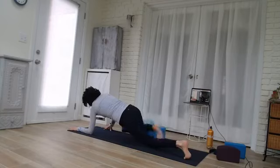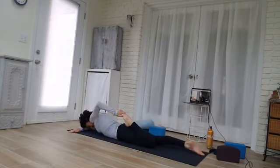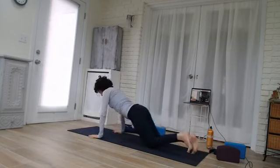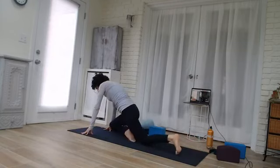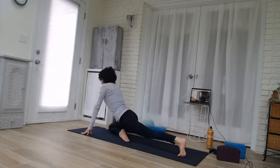Now, if that's too much for you, you can just try laying on your belly and just bending the left leg in like this. But you'll get a deeper stretch if you add that right leg forward. So I'm going to stay here and just modify if you need to. So point that foot back, and yes, you want to go ahead and slide back a little further.